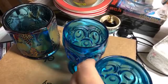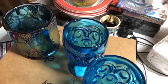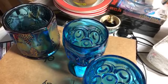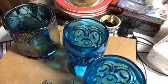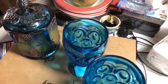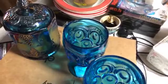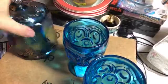Another L.E. Smith Moon and Stars, half off. And that's just one of those little lids. Oh, wait. Oh, there it is. Is that it? Yay, there it is. I got the lid. All right, so, cool. That makes me happy. I got the lid.